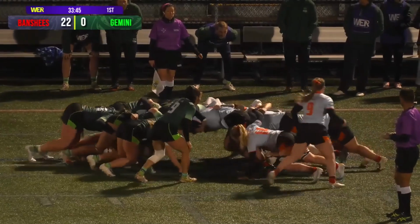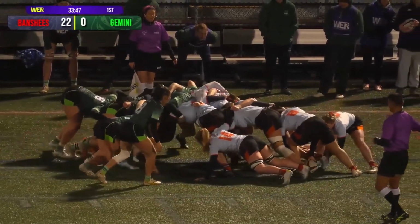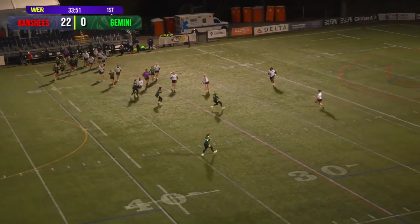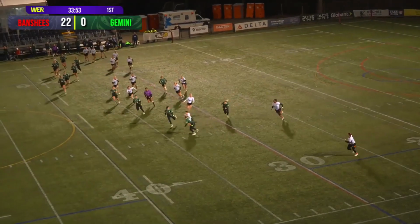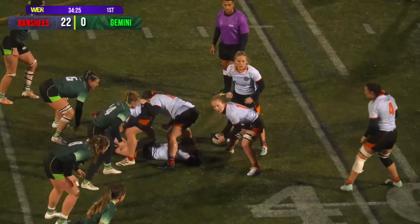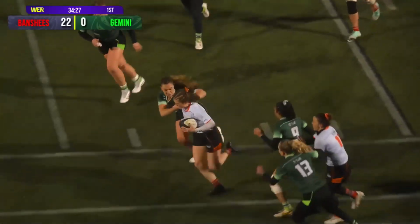There go the Banshees. Armitage feeds it into the scrum. Bit of assistance here for Armitage as they fire it back. Here goes Harkavy, the bridge pass, and it's been plucked off. They try and set the platform once again. Carry on. Goes in for halfback.